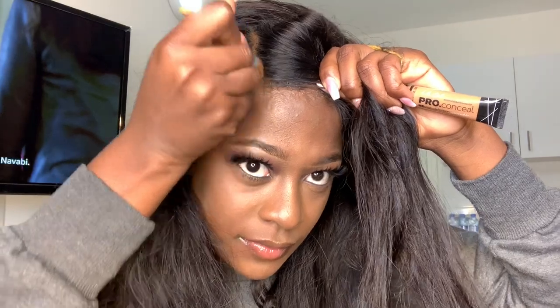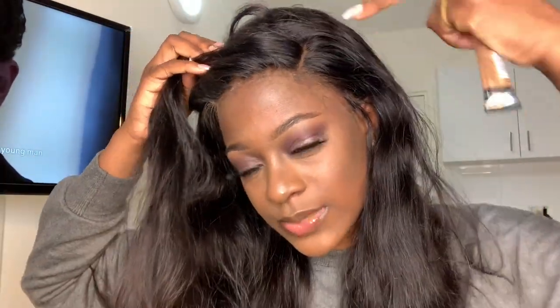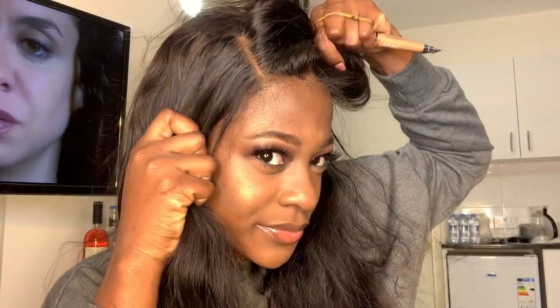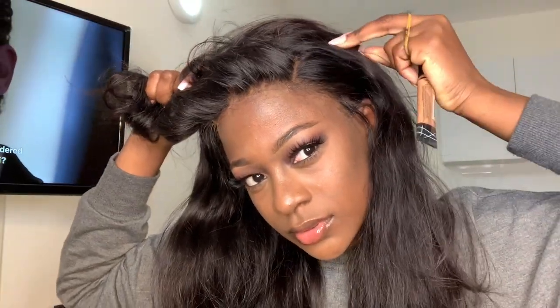Looks terrible. I mean, you can get away with this on camera, but I promise you in real life it looks hella ugly. But this, it's so natural and it's pronounced as well. So comment down below which you prefer, this or this. I definitely prefer this frontal.